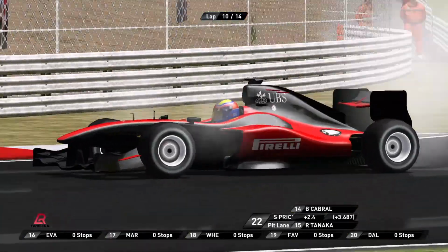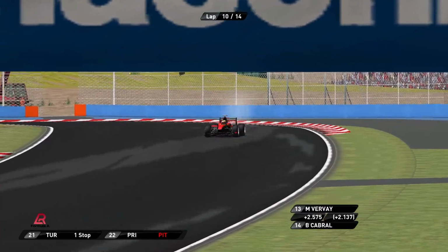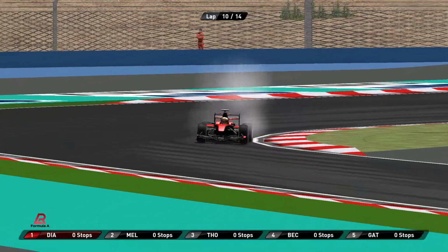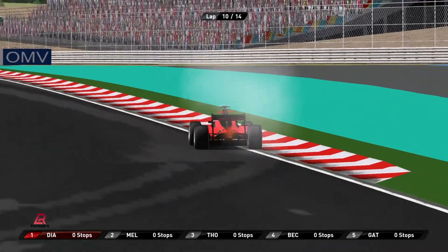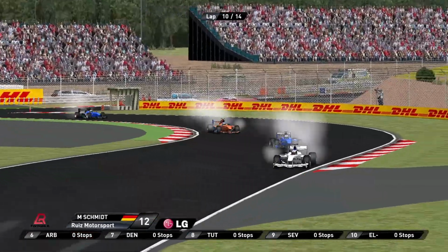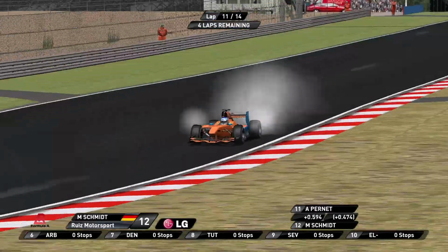He's lost control slightly there. You saw him struggle for grip there in the entry of the corner. Scott Price is in the pits again. That's the second pit stop he's making in this race. Short of retirement, he'll be finishing at the bottom of the classification come the end of the day. Verve is still closing in on Max Schmidt. You know how close the train is between 10th and 12th. 4 laps to go now.